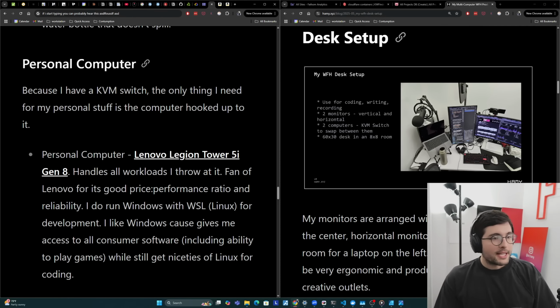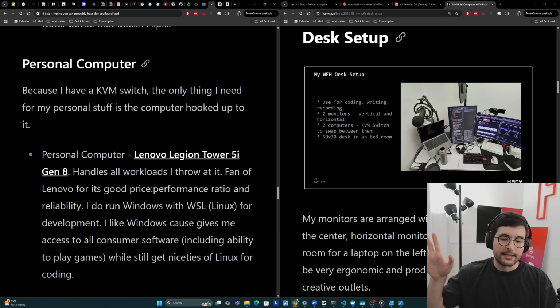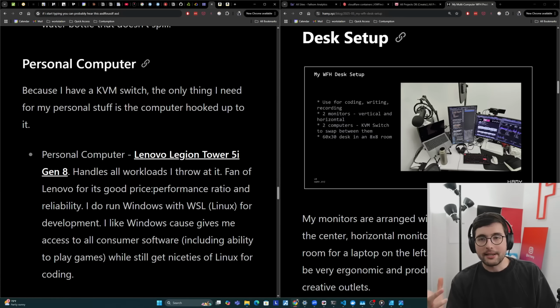And something that might be weird to a lot of software engineers is that I do run Windows, and I use WSL, which is Windows Subsystem for Linux, inside of it for development. And I personally use Windows versus just going straight to Linux because it gives me access to all of the consumer hardware or software that I want, including the ability to play games without any kind of emulation software in between. So I get kind of the niceties of Linux for coding, but all of the mainstream stuff for any other software I want to use, which I personally like and enjoy.